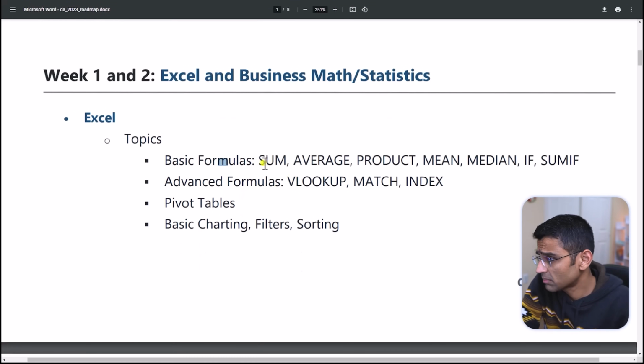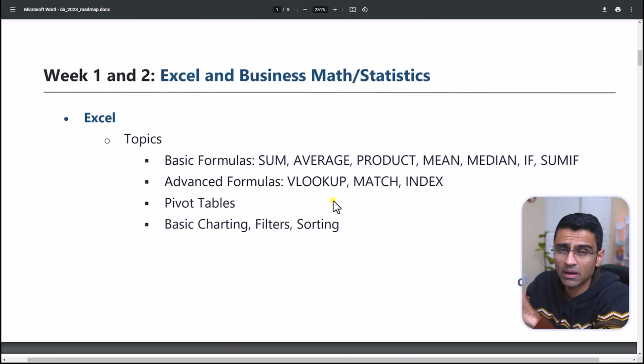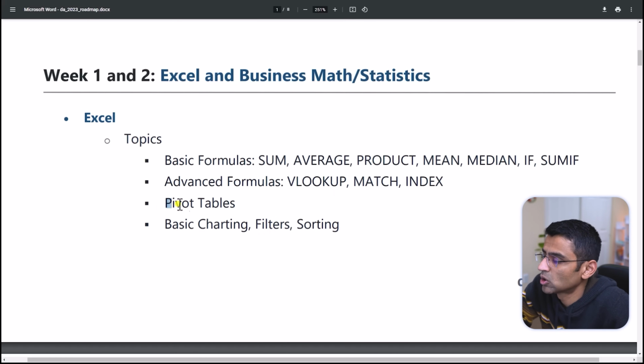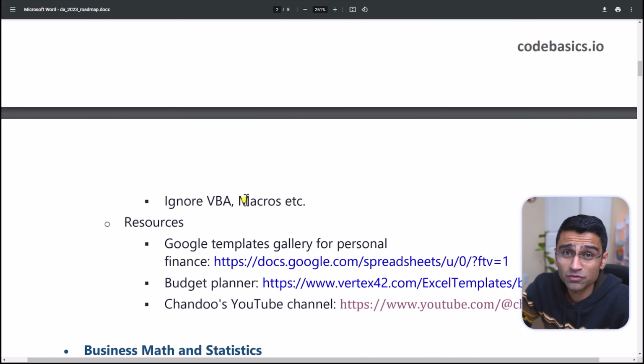You need to learn some basic formulas like this, whatever I have listed. By the way, this PDF I'm going to provide in the video description. Just check the link. You can look at pivot tables, basic charting, filters, etc. You don't need to learn VBAs and macros, folks. They are dying, so don't waste your time.